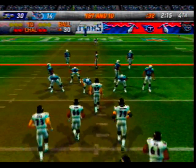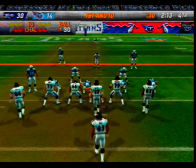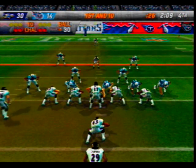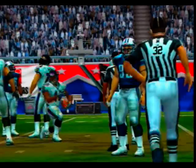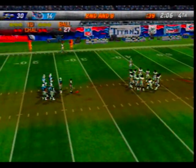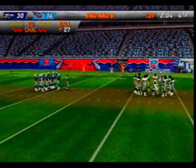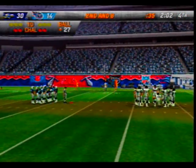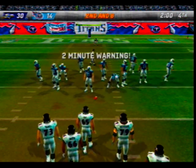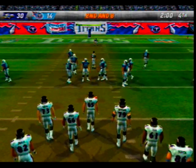Two-minute warning coming up. Ball on the 30-yard line. The Titans with a four-man front. Rivers sends a man in motion. Peppers is there for the tackle. Gain of two on the play. Almost at the two-minute mark now. On the 27-yard line.